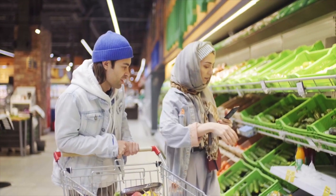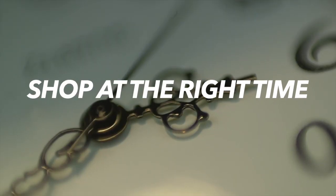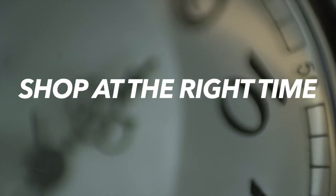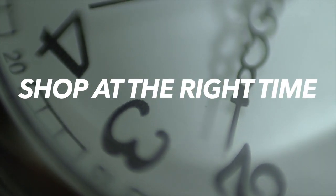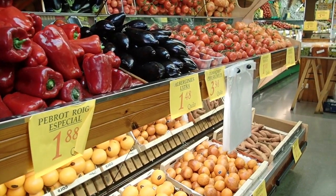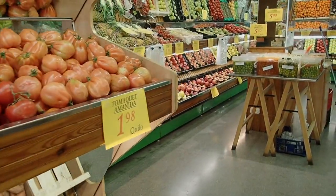In conclusion, there are many ways to save money on groceries, but one of the best ways is to shop at the right time. When you shop during the right time of the week or month, you're less likely to pay higher prices. Additionally, purchasing in-season produce will help you save money. These tips can help you save money on your groceries so you can have more freedom in your budget.